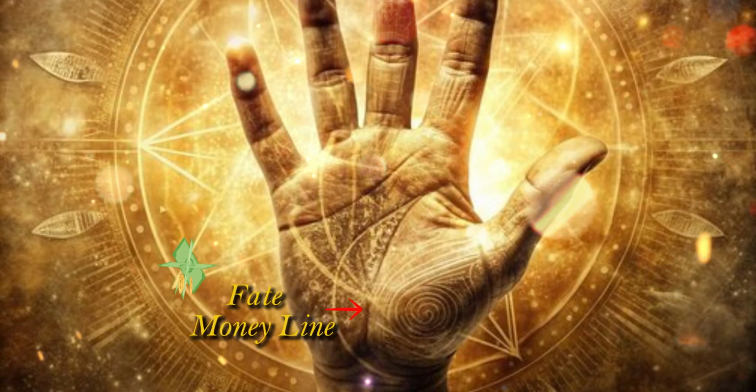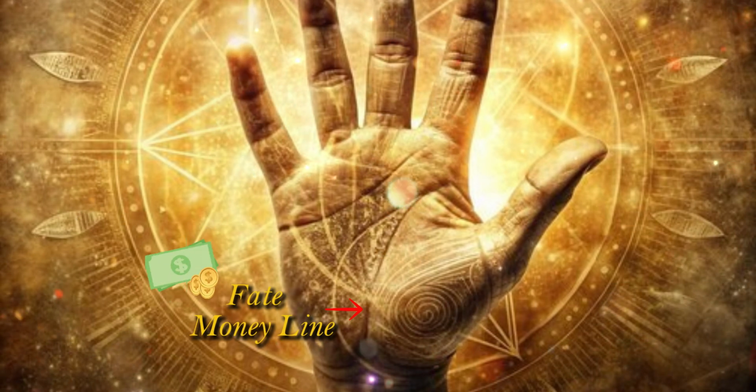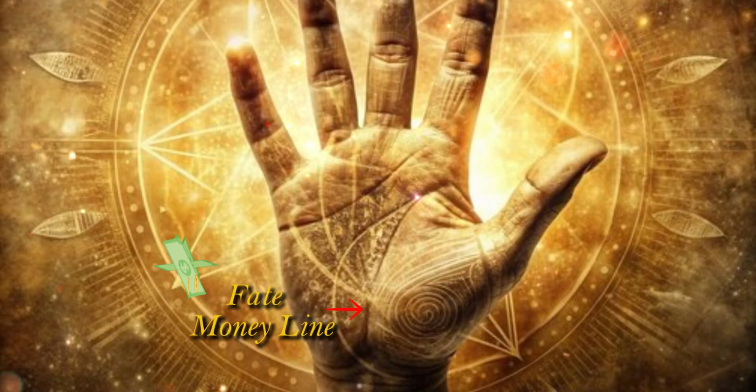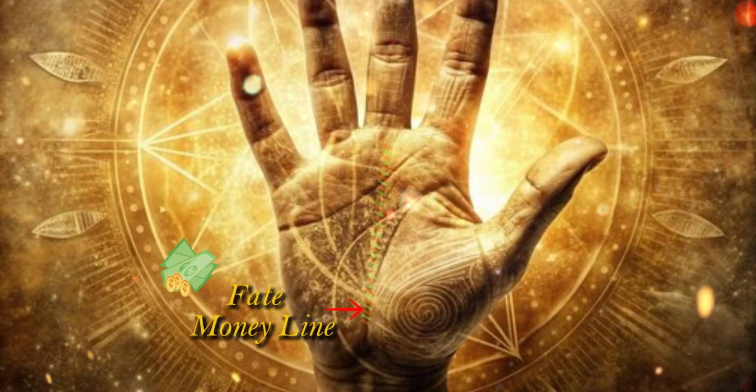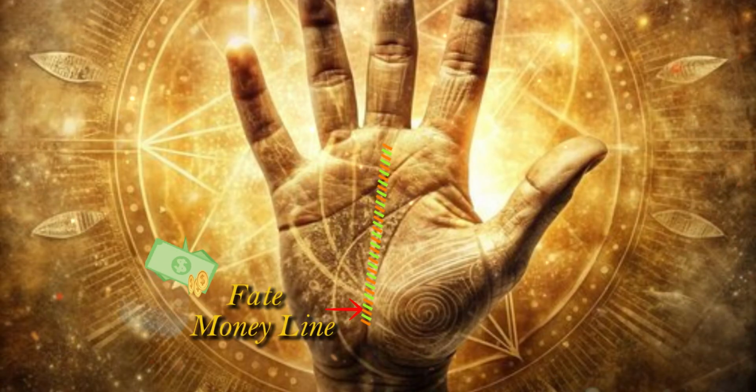Money line, fate line. Clear and straight is good. The money line, also called the fate line, is the line that stretches from the wrist to the middle finger. It reflects one's fortune and career.